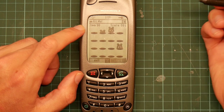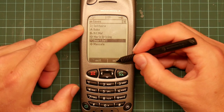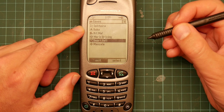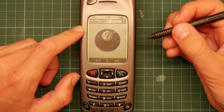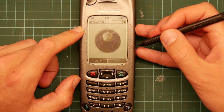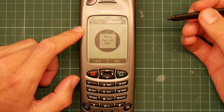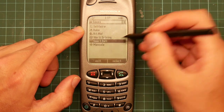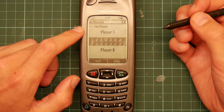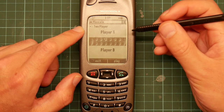Screen? 70%. Yeah, moving on. I will skip world driving for now because it's actually quite good. Smart ball. Yep, it's a magic 8 ball. Yes, it has a vibration feature. Not so clear, ask later. Yeah. Personally, I would not have used the vibration feature with the magic 8 ball, but there you go.